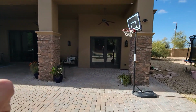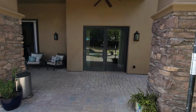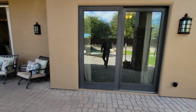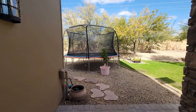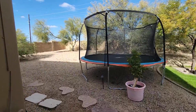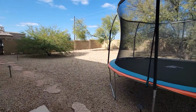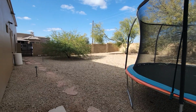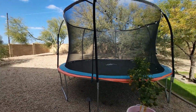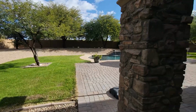Where did that come from? Where was that? Did I go in that room? Oh, that was one of the kids' rooms, yeah. That was the kids' room, the baseball guy. Okay. So over here, plenty of space. I mean, 10, 20, 30, 40, 50, 60 feet or something right over there. So really big yard.